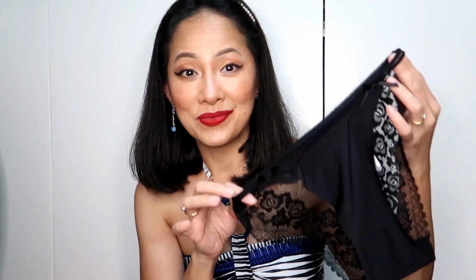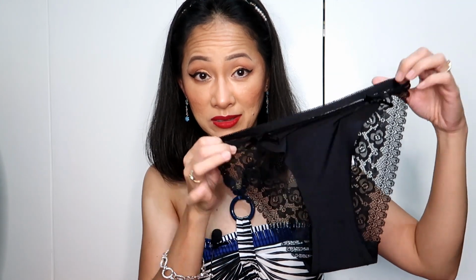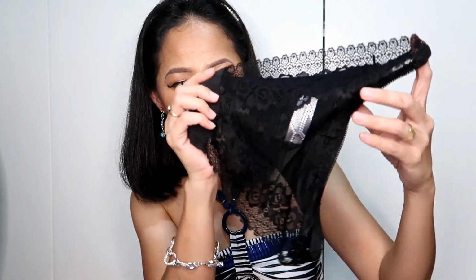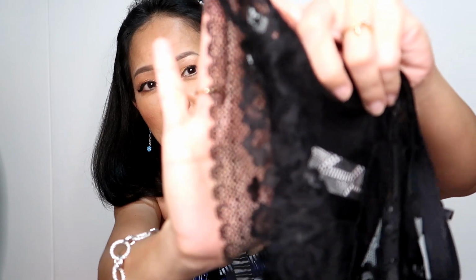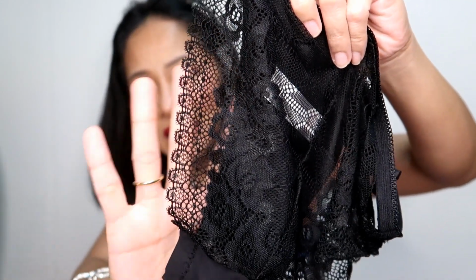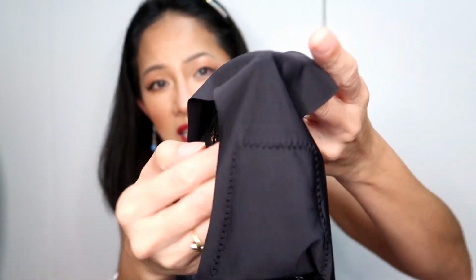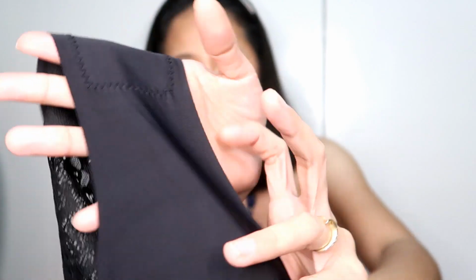With my shape, this is the kind of panty style that suits my body pretty well, right? And the butt area here, or bottom, like so. And it's really nice guys, very light, soft, and I think this is silk. See, the material is really nice.